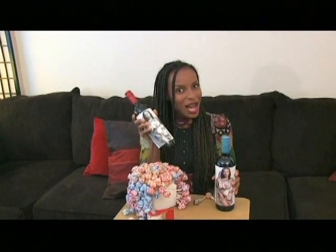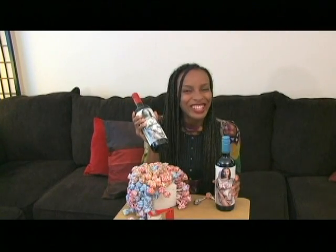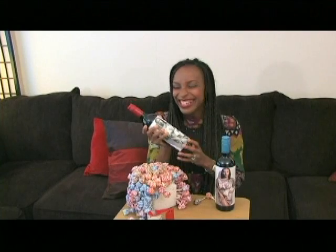The next project is my wine bottle. Yes, I have a vineyard. No, I do not. I thought of this because I wanted to personalize wine bottles at my party, and you can do this for your events too. You know, use a picture of your family, a picture of yourself. This is one of my modeling photos, so I chose to use it.